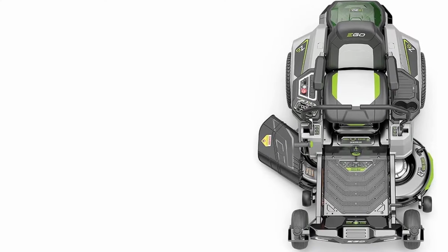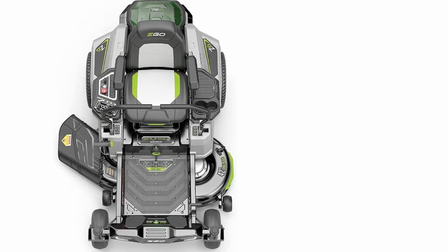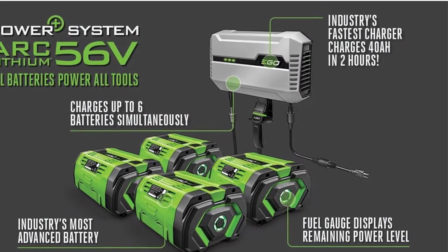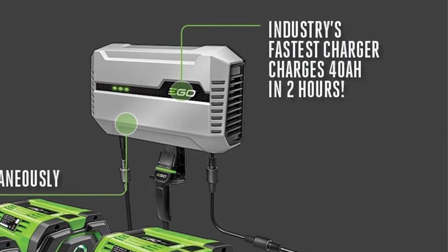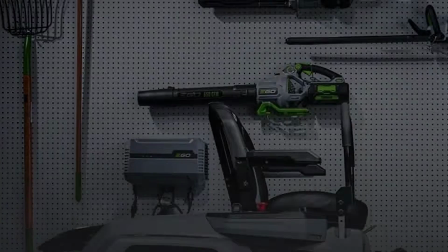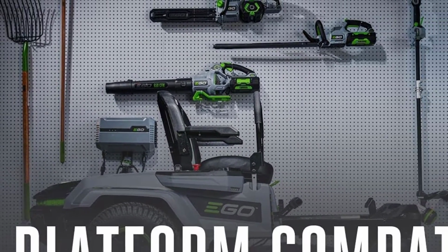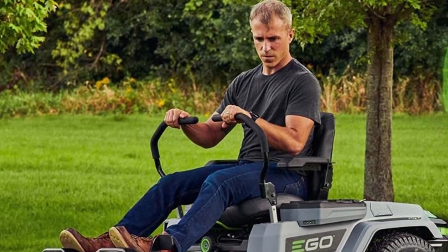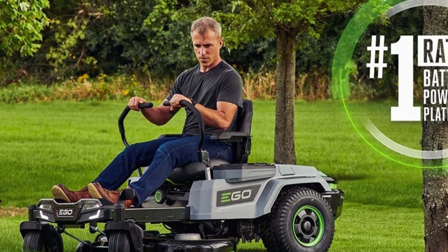The charger plugs into the mower to recharge all 6 batteries at once. Runtime and charge time were as follows: 2 batteries charged in 1.25 hours and mowed 3/4 acre, 4 batteries charged in 2 hours and mowed 1.75 acres, and 6 batteries charged in 3 hours and mowed almost 3 acres. We mowed the entire available area with about 12% charge left in the batteries.